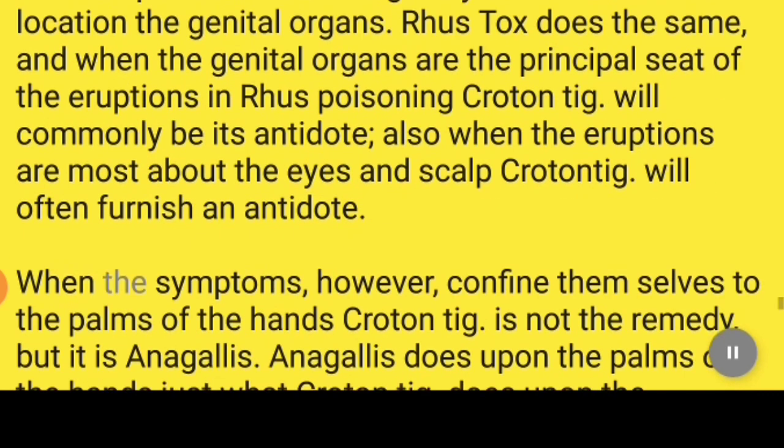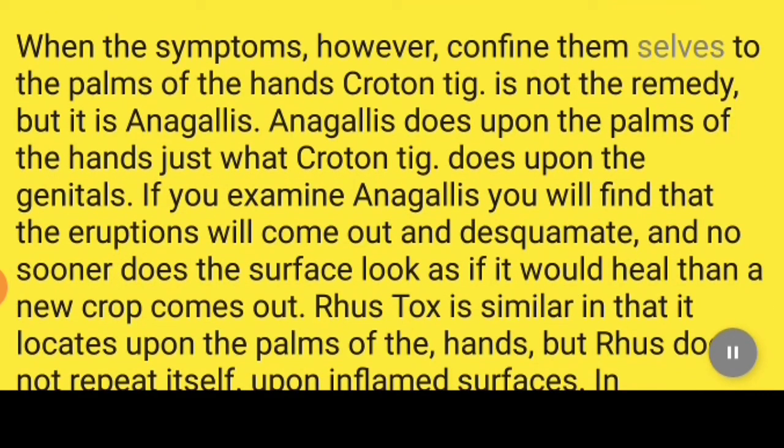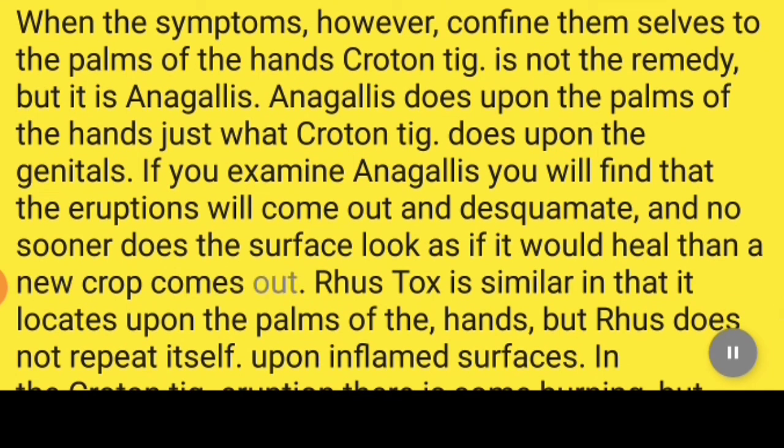When the symptoms, however, confine themselves to the palms of the hands, Croton Tig is not the remedy, but it is anagallus. Anagallus does upon the palms of the hands just what Croton Tig does upon the genitals. If you examine anagallus you will find that the eruptions will come out and desquamate, and no sooner does the surface look as if it would heal than a new crop comes out.